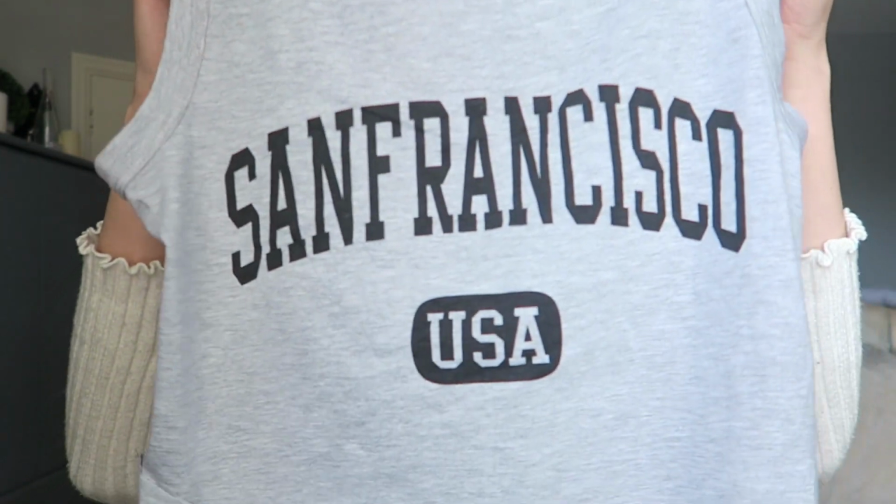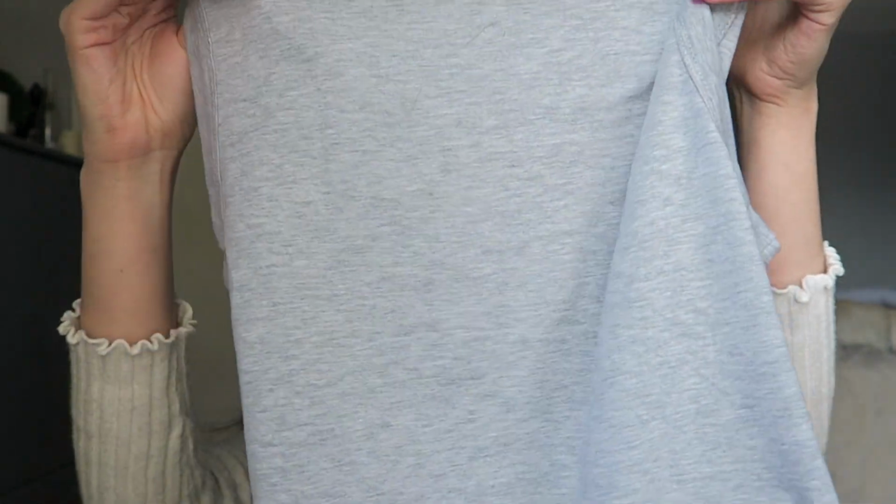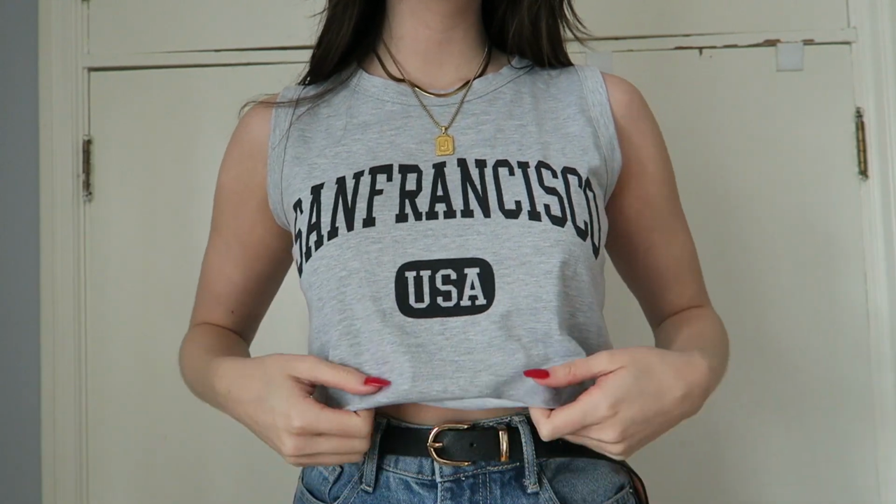But overall, I do like it. I feel like I can wear it a lot in summer or to the gym or whatever. It doesn't necessarily feel like the best quality and it's really thin, but for something you're just like throwing over a bathing suit or whatever, I definitely wouldn't complain.